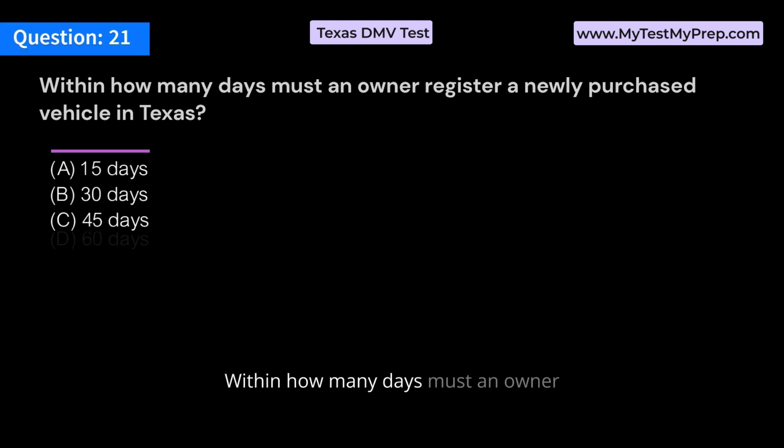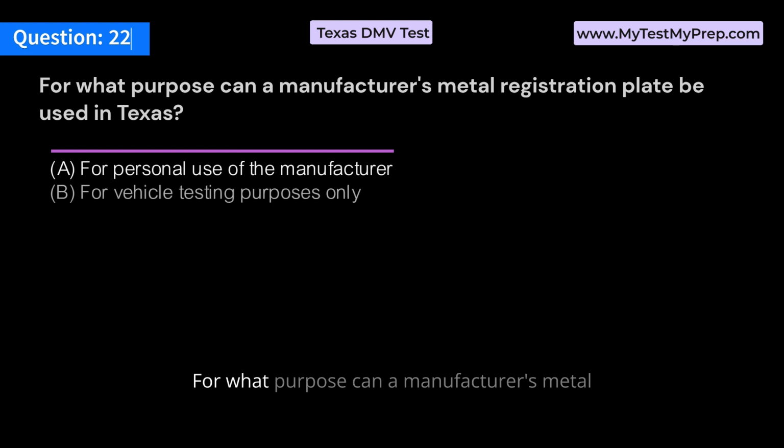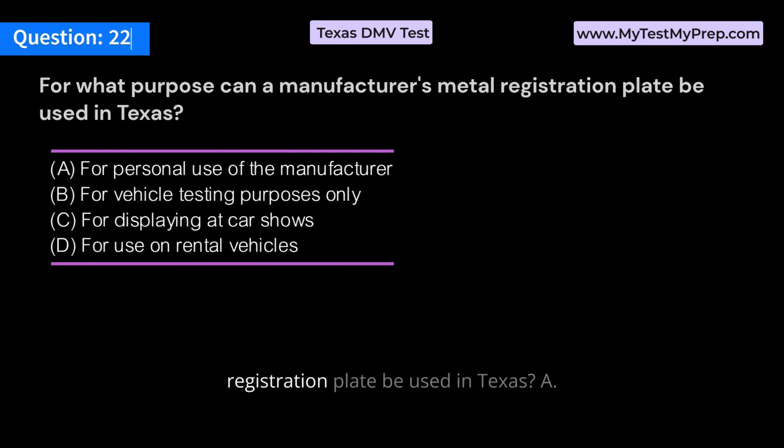Within how many days must an owner register a newly purchased vehicle in Texas? A. 15 days. B. 30 days. C. 45 days. D. 60 days. Answer, B. 30 days.